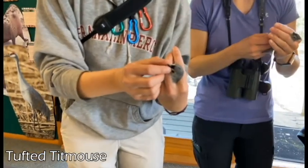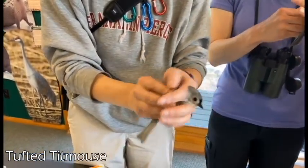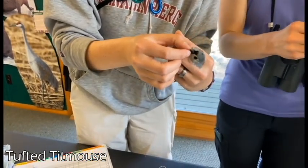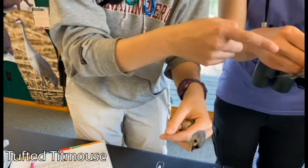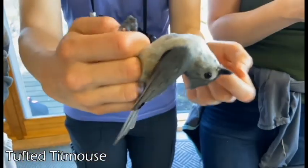And you can age these guys by looking at the roof of their mouth. So they're probably all adults this time of year. And really bright. Oh, there we go. So you can see, if we can see with the camera. Sometimes the biting is a good thing.